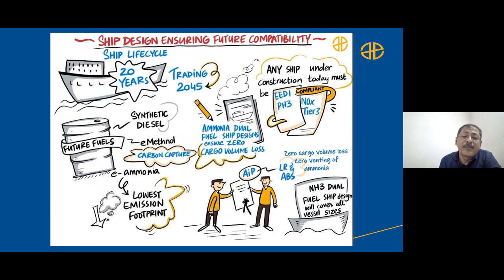A ship normally has a 20-year life cycle, meaning those on order must trade beyond 2045, and those under construction now must comply with the mandatory regulations of EEDI Phase 3 and NOx Tier 3. But for a ship delivered today to trade up to 2045, a midlife retrofit would be required.